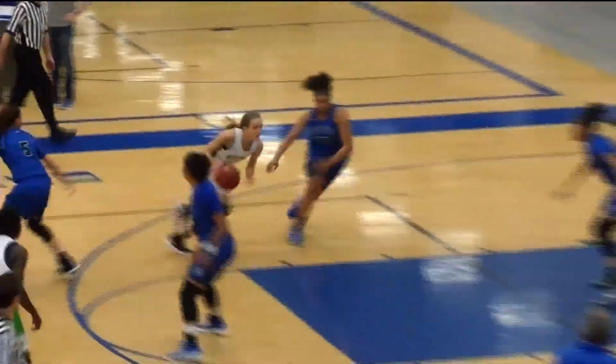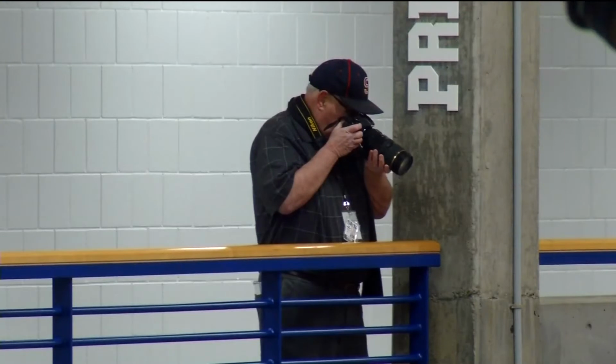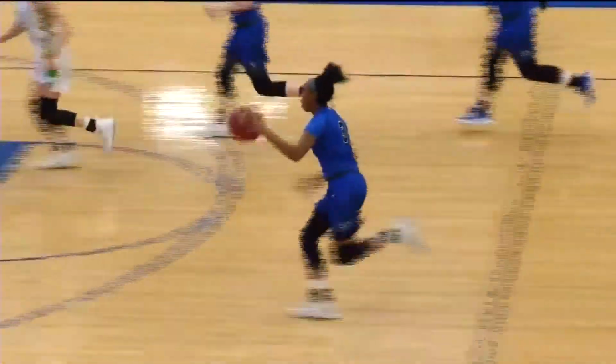Nice crisp passing here as Jane Korsh drives and dishes to Josie Kamara for the jumper and a 17-14 Hornets lead. Hopkins, though, turns up the defense. Raina Suggs gets the steal and takes it all the way for the layup, and Hopkins is up by 8. Suggs also recorded her 1,000th career point in the game.